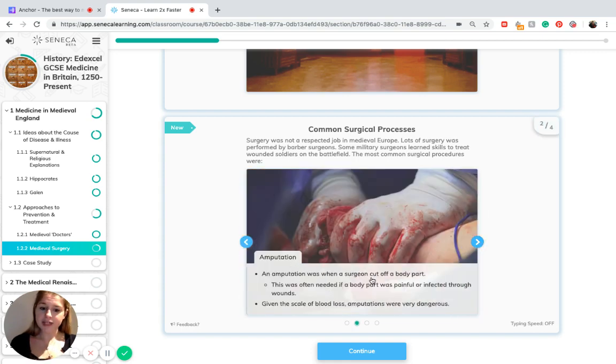Amputation. An amputation was when a surgeon cut off a body part. This was often needed if a body part was painful or infected through wounds. Given the scale of blood loss, amputations were very dangerous.